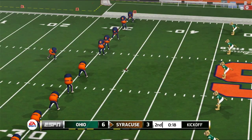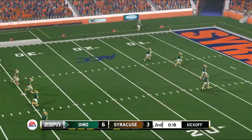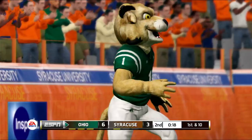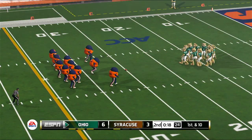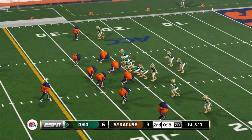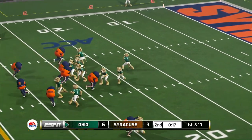They line up to kick this one away. He really got a hold of that kick. And it goes into the end zone, down for a touchback. Momentum swings have been fairly even, and with so little separation, this game can be drastically changed on just one or two plays. Ohio is up by three.